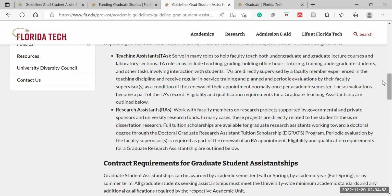Full tuition scholarships are available for graduate research assistants working toward a doctoral degree through the Doctoral Graduate Research Assistant Tuition Scholarship Program. The student will undergo periodic evaluation by the faculty supervisor in order to determine whether their scholarship or assistantship will be renewed for the next semester.